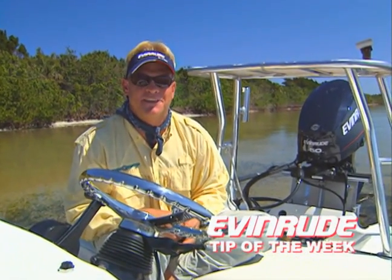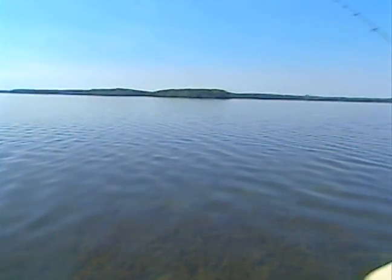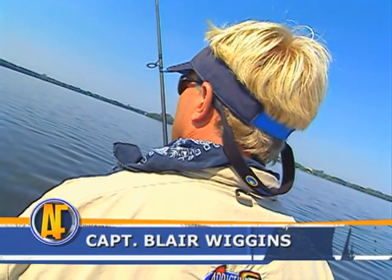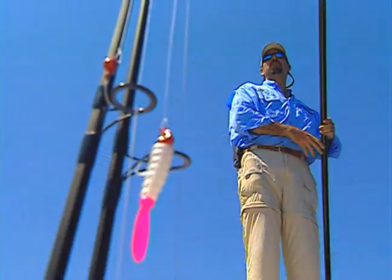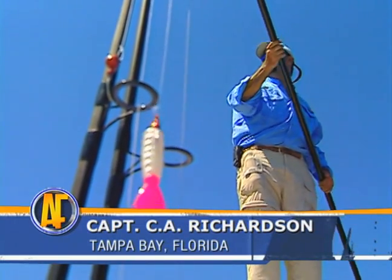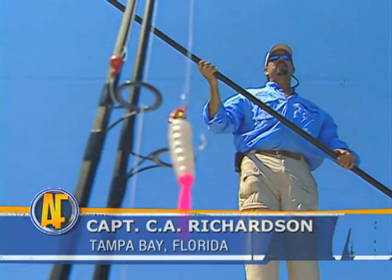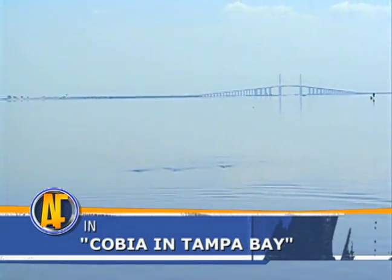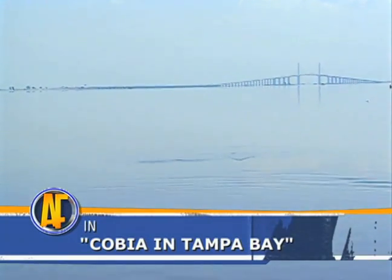Gotta get there and catch some fish. The deeper it gets, Blair, the better it's going to get. That's good, because we got an incoming tide all day long. Got the spring tide going. You know it's spring tide when you see the birds starting to leave, all the northern birds, all the ducks getting out of here. You know the fishing is fixing to turn on.